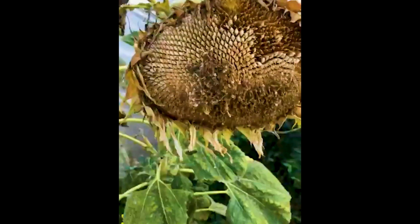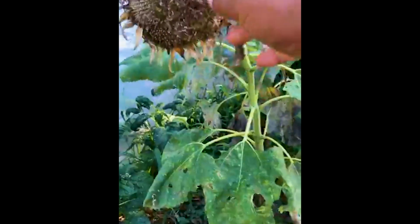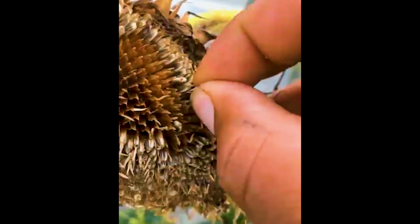These sunflowers are ready to be harvested. As you can see, the berry have already started to get in here and poke out some of these seeds. At this point, I would cut this off and store this for next year. And if you look close right here, each one, that right there is a sunflower seed.